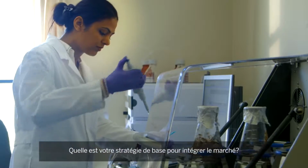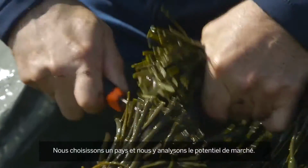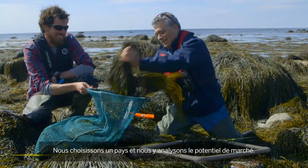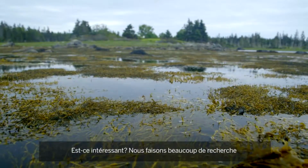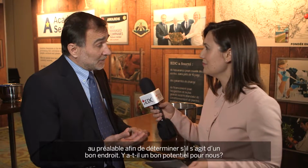What is your very basic market entry strategy? We look at a country and say, all right, what's the market potential? Is there a good potential? We do a lot of upfront homework to understand, is this a good country to go in? Is it got the potential for us? What kind of margin should we expect? What kind of distribution networks are there in those countries?